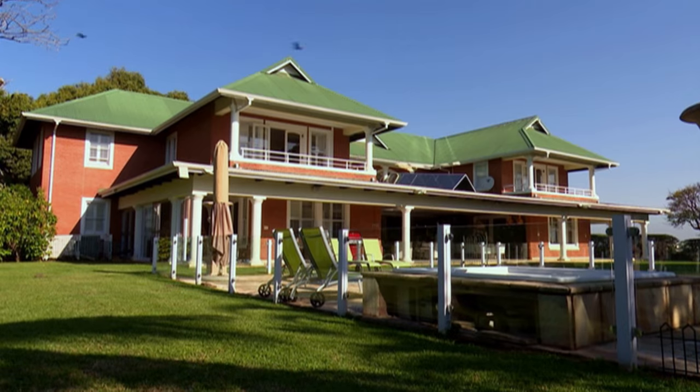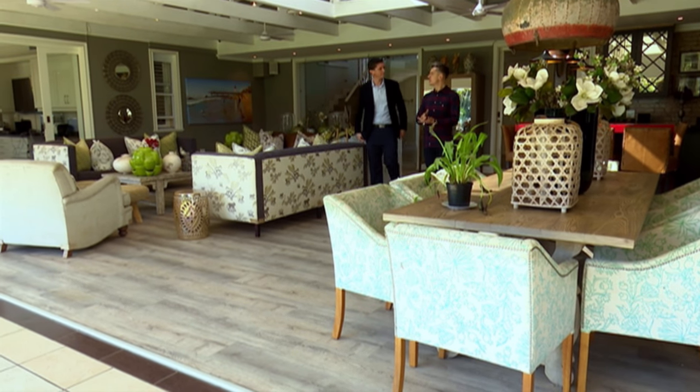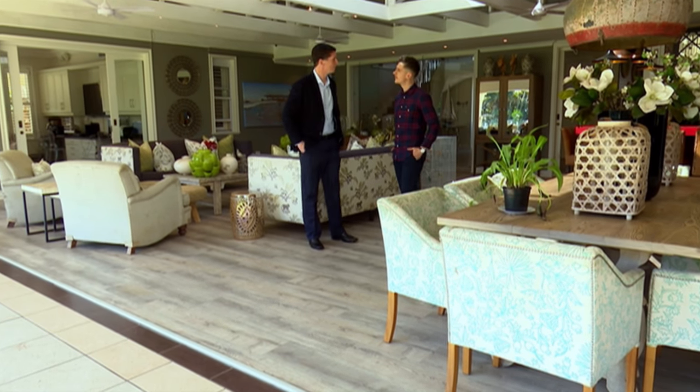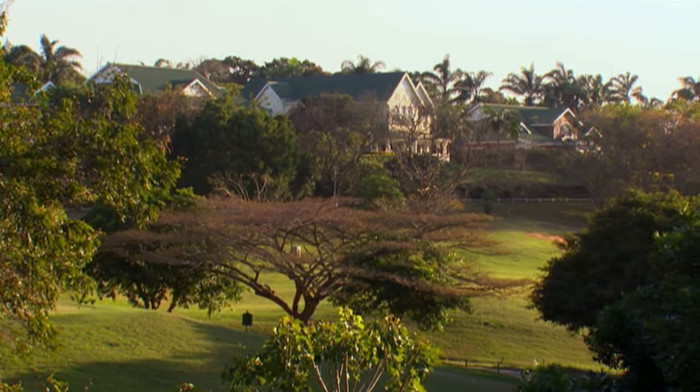Absolutely. If I'm not mistaken, though, Mount Edgecombe used to be just sugarcane fields. Yeah, absolutely. When I was 8 years old, I used to come to swimming training out here. I used to drive all the way from Durban North out to Mount Edgecombe. It was quite a long trip, and you drove through forests. So to see it today, one of the most prestigious golf estates in the country.